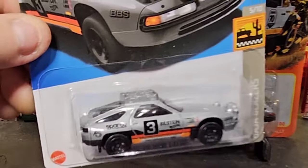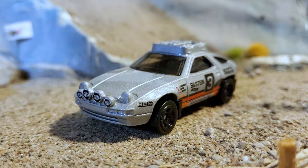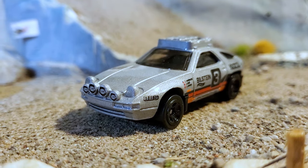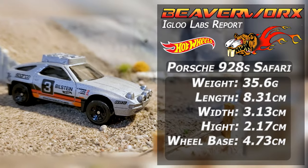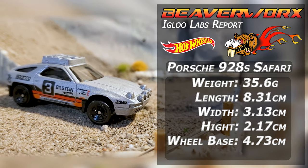Fresh out of the pack and to the track. That's the way we roll around here, folks. And this is another paint job version of the 928 by Hot Wheels. Look at this thing. I'm not sure if this is a new casting or if it looks like the old one or not. Still, we're going to see how good it flies.